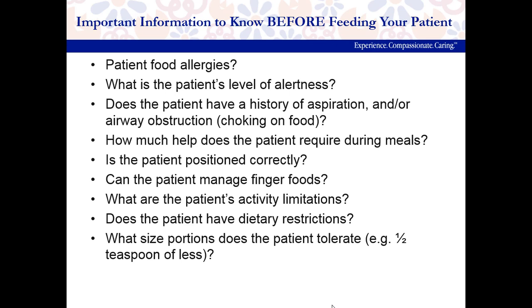What are the patient's activity limitations? In other words, do they fatigue very easily? Are they very weak? Are they able to use maybe their right arm, but they can't use their left arm? All that's important information for us to know when we're feeding our patients, when they're setting up their trays as well.